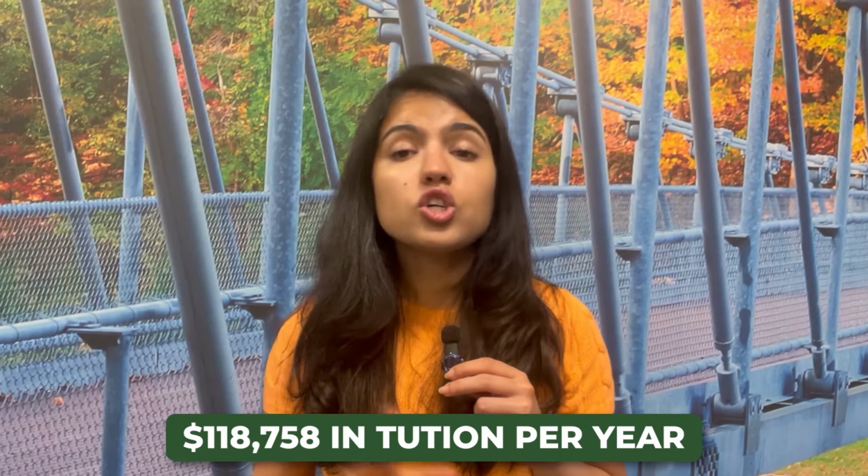For the Cornell one-year MBA program, you will only be paying 1 year of tuition and living expenses in New York. So for the tuition, you'll be paying $118,758. But you have to keep in mind that New York City can be really expensive, and the rent can be anywhere from $3,500 to $4,000 just for an apartment.